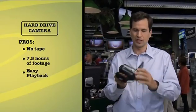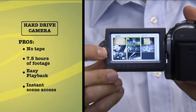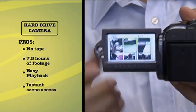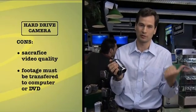Another advantage is, check it out. When it comes time to play back your scenes, you have a little table of contents of every scene you've shot. There are disadvantages too. One of them is, once the hard drive is filled, then what? You're going to have to transfer that stuff onto your computer.